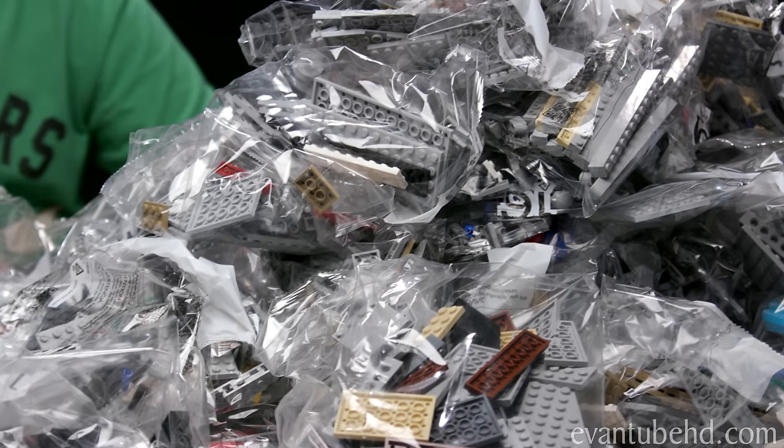So as you guys can see, we got a lot of bags here. Might take me a while to build this, but luckily I have some help. Okay, let's get started.